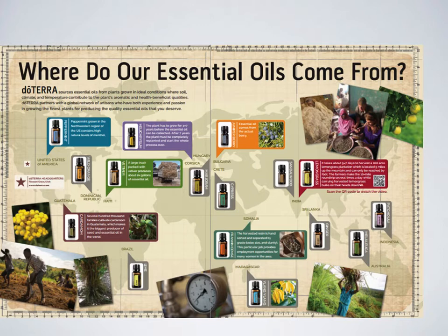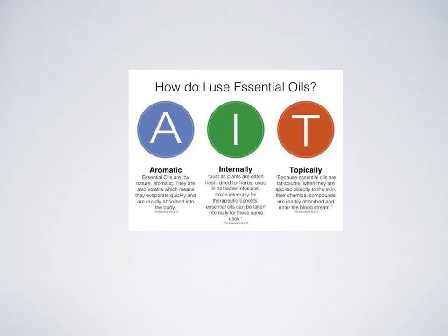We work really closely with governments, communities, farmers, and people on every level to ensure fair trade, environmental respect, and long-term success for all involved. This also includes the sustainability of the actual plants themselves. Bottom line, we do it right or we don't do it. I've always been incredibly impressed with the integrity of doTERRA as a company and, of course, the amazing quality of essential oils that we offer. So how do we use these oils?